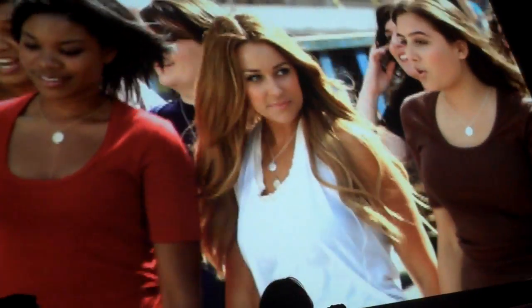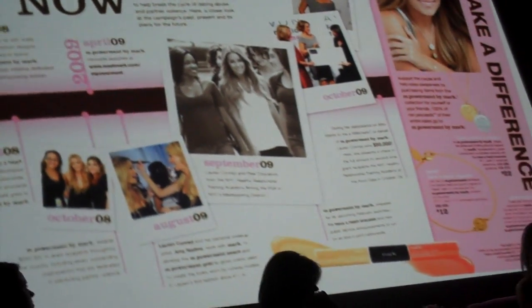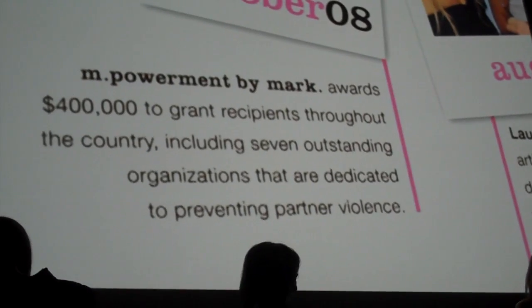I'm Lauren Conrad, the spokesperson for Empowerment by Mark. I'm here today with peer educators from the New York City Healthy Relationship Training Academy. Thanks to the Empowerment by Mark campaign, we've raised over $400,000 to help them break the cycle of dating abuse and partner violence. In a perfect world, their services wouldn't be needed. Unfortunately, we do need them, a lot.